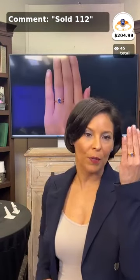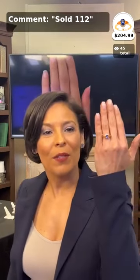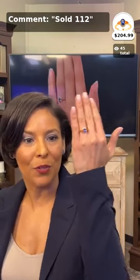I love this combination because it's unique. You can always count on something different from us here at Shop LC, can't you?